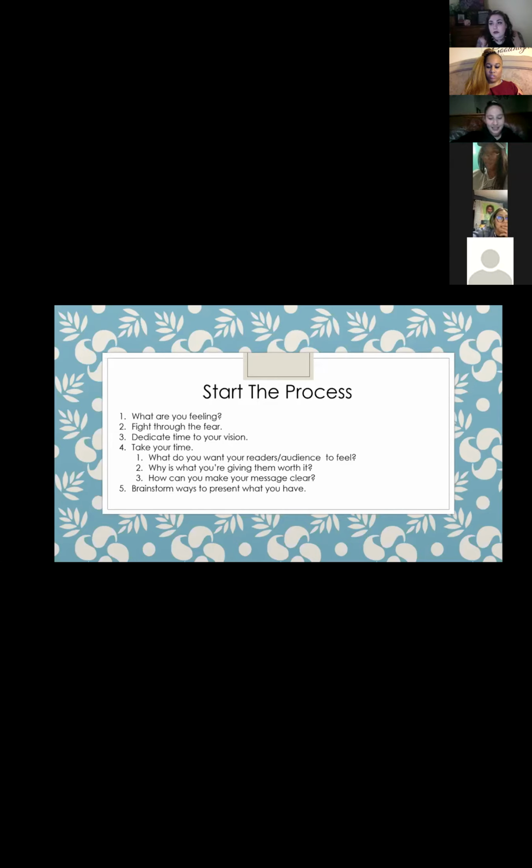How can you make your message clear? If you're writing a spoken word piece, what I do a lot is I edit my pieces a lot, and I just want to make sure my message is clear. Even if you're writing a book, you want to reread it a lot and edit it a lot, and make sure your message is clear, so your audience and your readers can really understand what you're trying to say. Brainstorm ways to present what you have. Be as creative as possible. I'm all for creativity. I love creativity.